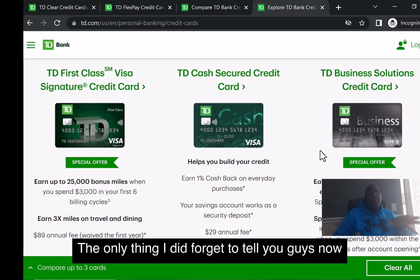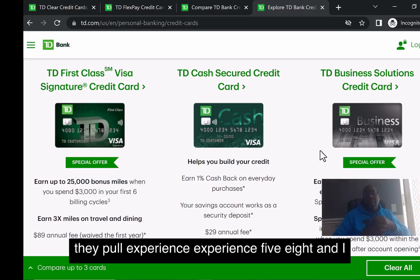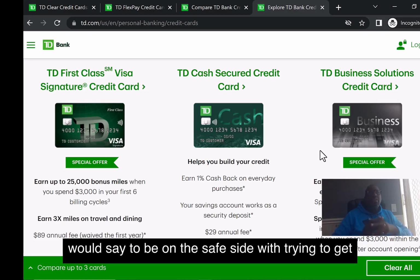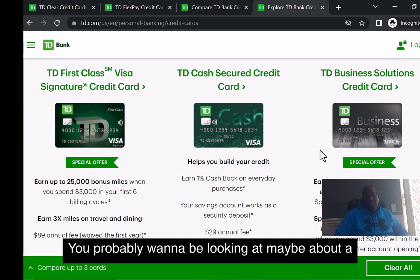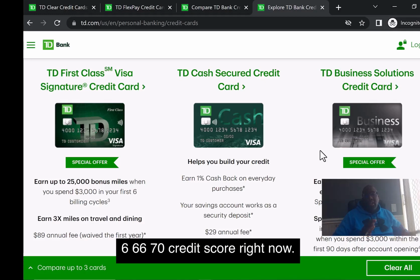The only thing I did forget to tell you guys, they pull Experian FICO 8. And I would say to be on the safe side with trying to get one of their unsecured cards, you probably want to be looking at maybe about a 660, 670 credit score.